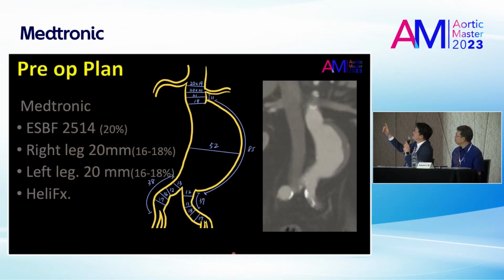Thank you very much, Dr. Su. Very interesting 2 cases. I have one question. For the second case, you made a measurement, the neck length is 11 mm, and that's right, the planning and sizing for the second case? Could you show the slide again? Yes. As you can see, the neck length is 11 mm, with no severe neck angulation and no conical neck. I think this one is within the IFU of the Endurant stent graft. So in this case, you performed primary treatment for the aortic stent graft, that's right?